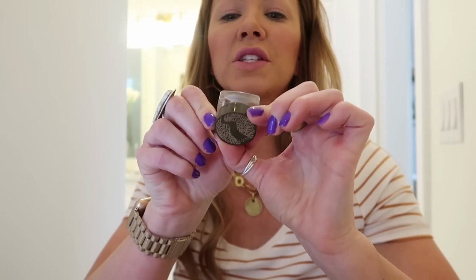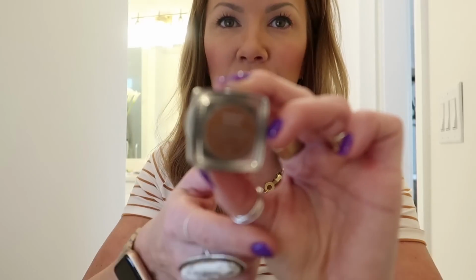Then I go to my brows. So I have my brows tattooed, but my brows are very thin. When you get them tattooed, they will still fade, and then when you put your makeup on, they go lighter. This is literally my favorite product I think I've ever used. It is called Tarte Amazonian Clay. I use medium brown.